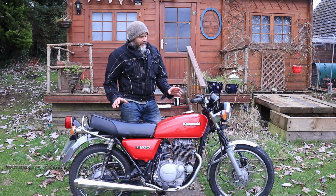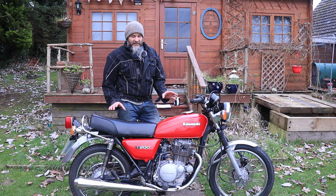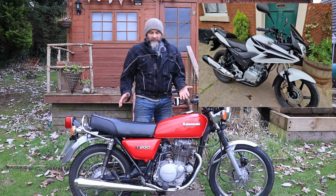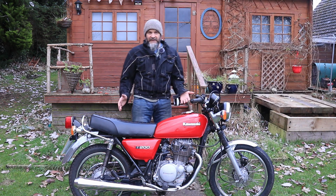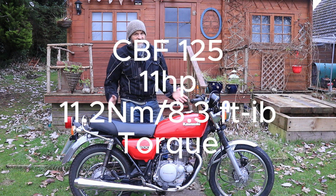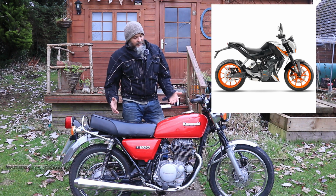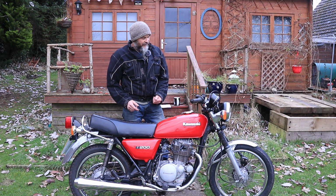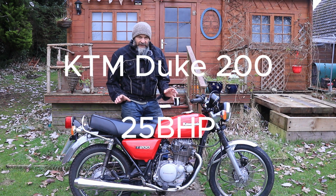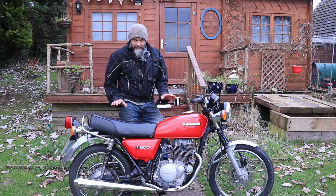Some of the cons of running a bike this age: one, it's going to require more maintenance than a modern bike. If we take something like a Honda CBF 125, which is probably one of the ones we can compare this bike with in terms of size and weight, I think this would have a bit more poke, a bit more power than the 125. Probably a bit nicer to ride, to be honest. Or we have something like a KTM Duke 200, which would probably cost a bit more than one of these. However, it's a different breed. It's a bit more fun, a bit more power, etc. So we have the pros of not having to get it MOT'd or taxed, and the cons of a bit more maintenance.